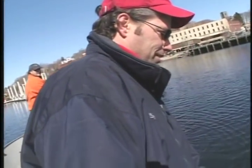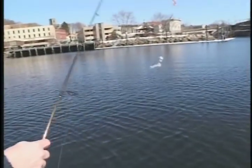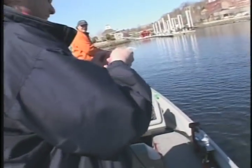Did you lose it? Yeah. See that? Pulled it down. Nope, I had him. Got a scale? Yeah, that's another big one though. You're getting some real nice scales today.